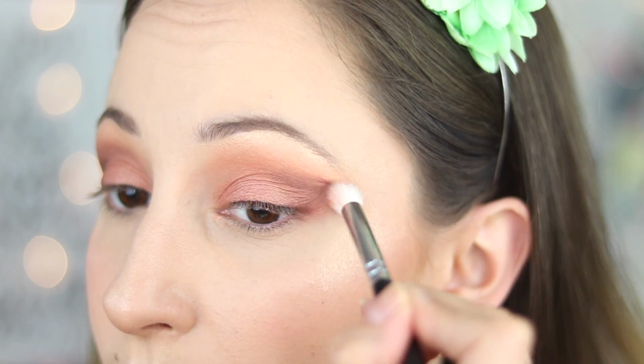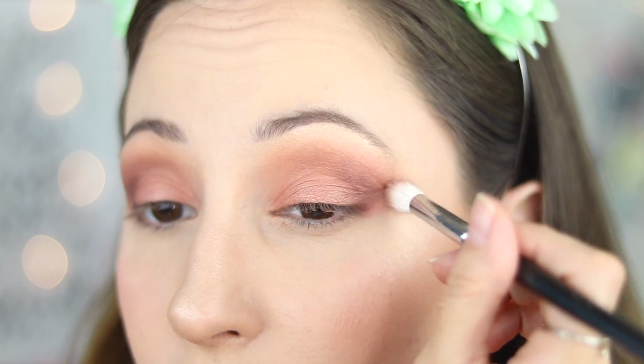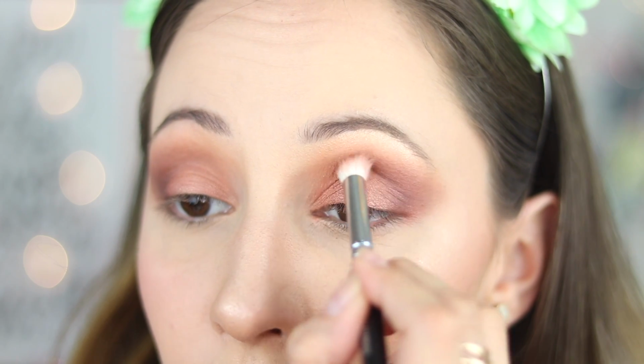This doesn't want to be blended today. It looks very muddy for some reason. I will take some more and I will apply it in the outer corner and also blend it into my eyelid. Again, blend it in the outer corner and bring it into my crease.